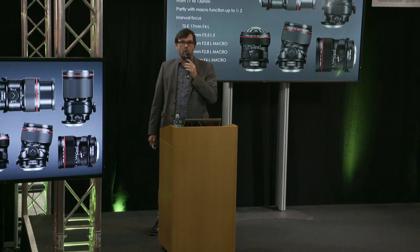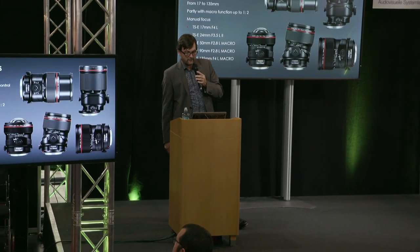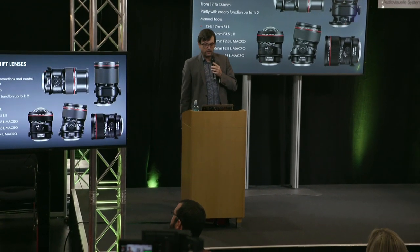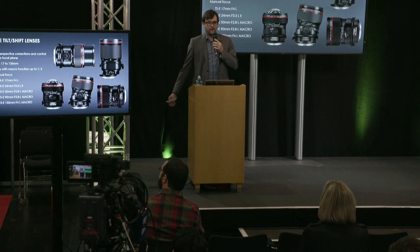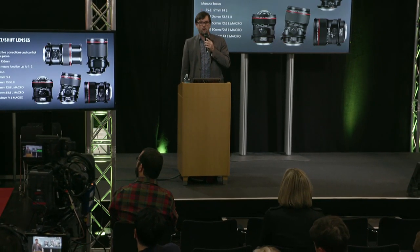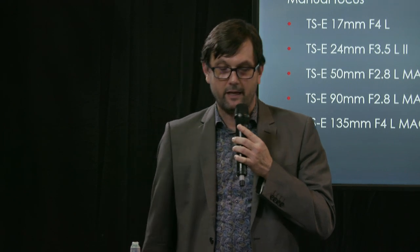So next I want to come to tilt-shift lenses. This is a very useful technique for photo and maybe also interesting for filming. You can change the focal plane. You can make perspective corrections and control the focal plane. And there are different focal lengths available from 17 millimeters up to 135 millimeters. The last three are macro lenses. With the next slides, I can show you what you can do with these tilt-shift lenses.